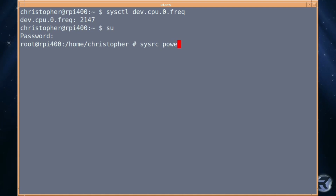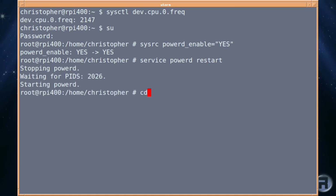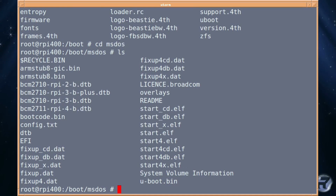Well, first, I don't know if you need to do this, but I always tend to do this automatically. I always have powerd started. I always like to have powerd going as a default, so it gets the machine to full speed. Then we go into the MS-DOS partition that every Raspberry Pi has, especially if you boot up on it. And in that, there should be a file called config.txt. We need to edit config.txt.